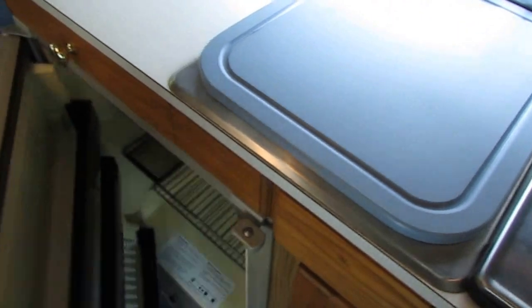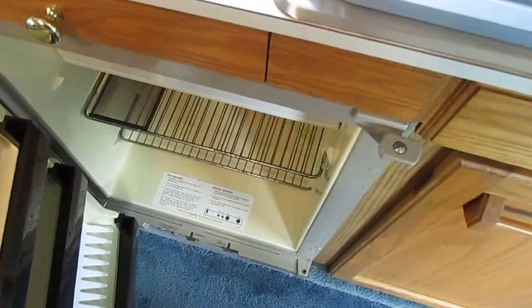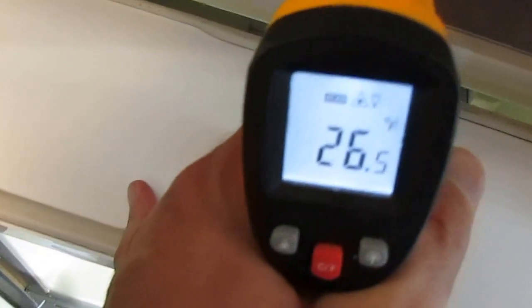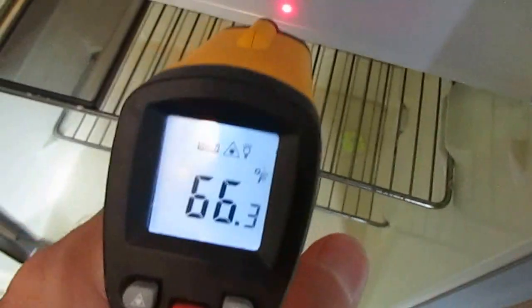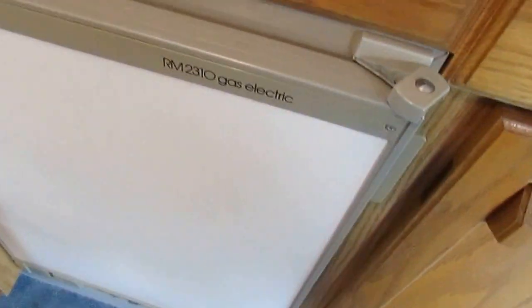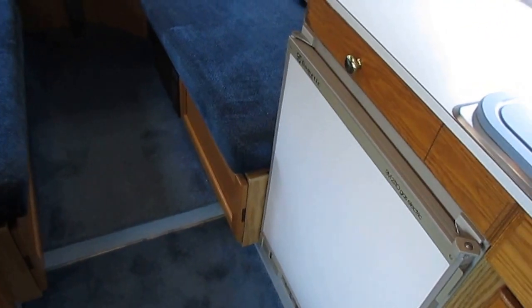Refrigerator should already be getting cold, actually. I know these little refrigerators take a little bit, but let's see the freezer, because with these little ones you always want to check the freezer first, and that's true with about any of them. But you can see 26 degrees. And still in the 60s in the fridge, but the way these little gas absorption refrigerators work, they get cold in the freezer first, and it just kind of trickles down into the refrigerator. So that obviously works.